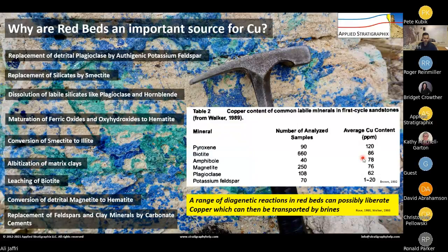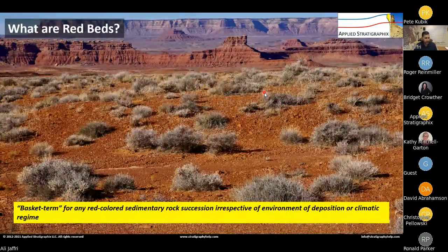What I don't want you to take away from this talk is that Ali is dissing the idea that red beds are a good copper source. No, I'm not doing that at all. In fact, I do believe that red beds can be a good source of copper amongst a lot of other things that are out there. That's definitely not what we're doing here. What I'm saying is you shouldn't mess with the term red beds at all. Why is that? Well, because it's a basket case term.